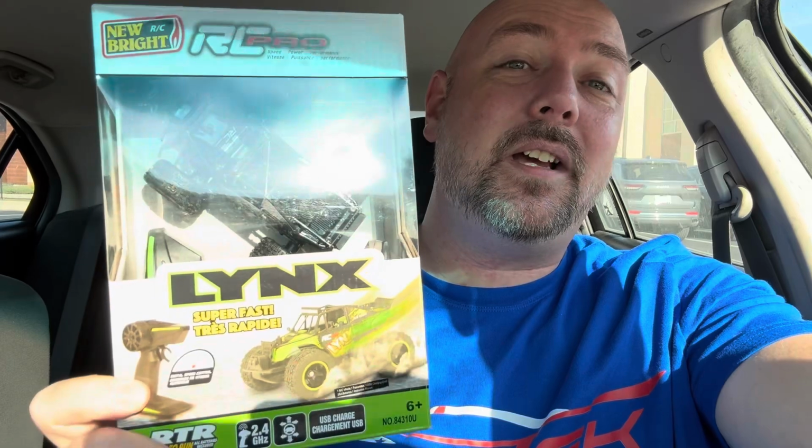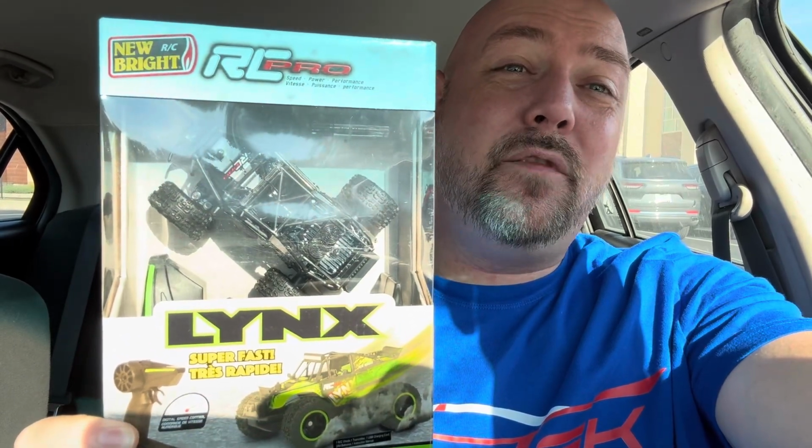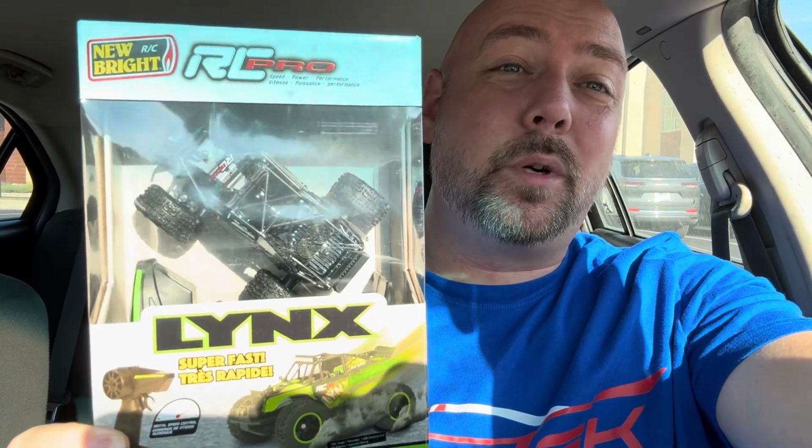So look, a good toy RC has its place in an RC collection. I like hobby grade RCs. Who doesn't? They're just so much more capable and more fun and more expensive. But a good cheap toy RC from time to time has a place in a collection. And so why not give New Bright a little bit of love? That's what we're going to do today.